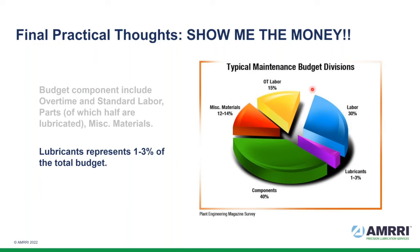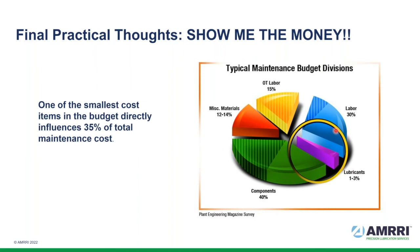It was 55%, sorry, 45% of our maintenance budget is related to time, either salaries or wages and/or overtime. So if you look at the proportions that we have here, this 1% to 2% has the means to directly impact our base labor component, certainly our overtime labor component, and roughly half of what the purchasing department spends on components, which is related to lubricated machine parts.